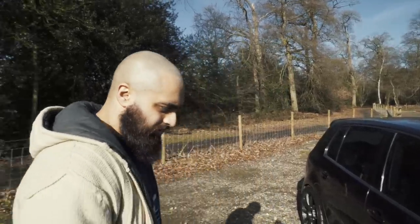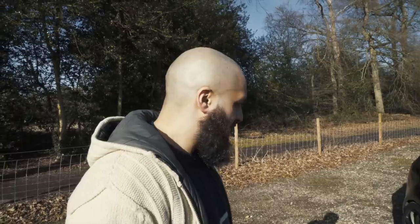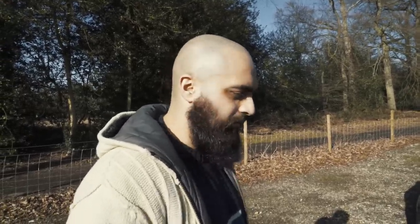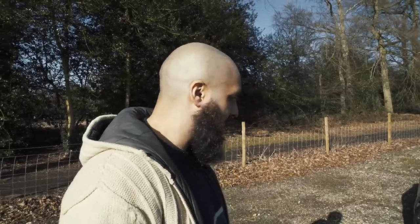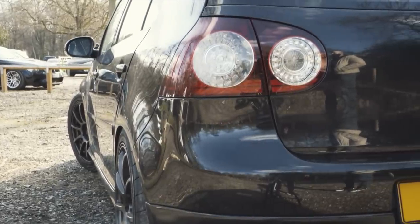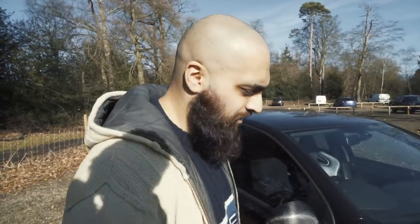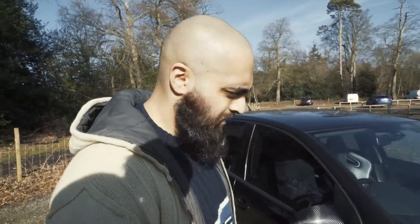Brakes? Currently running Zimmermann cross-drilled discs and the EBC yellow pads. But to be honest, I need to upgrade them. On my previous setup, it was all right. On the new setup, it's not the best. It could be better. Chassis-wise, AP coilovers at the moment. I had KWs previously, they started leaking, so I upgraded to APs, H&R front and rear anti-roll bars, and Powerflex bushes.